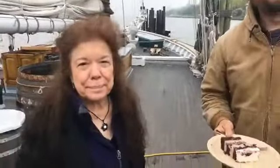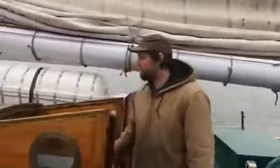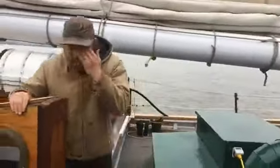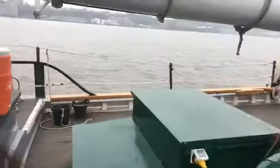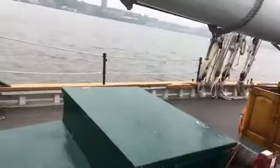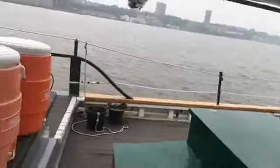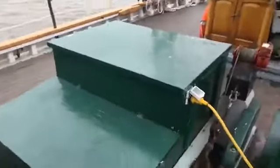Where would we go next? I think something else to see is the below deck quarters. Just make sure you go backwards on the ladder, please. Okay, will do. Thank you. So we're getting a tour of the sloop Clearwater that Pete Seeger and so many others built, and we're going to go backwards as requested.